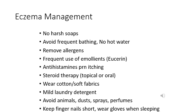Again, remove any allergens, whether it's environmental, animals, dust, things like that. There will be use of emollients. Again, this is more of a dry condition, so emollients and creams are used to reduce the inflammatory process. Antihistamine type medications for itching. They may be on steroid therapy, topical or oral, to suppress the immune response. Otherwise, soft cotton fabrics. We need things not to be scratchy. We can't have fabrics that are itchy themselves because that's just going to make it worse.